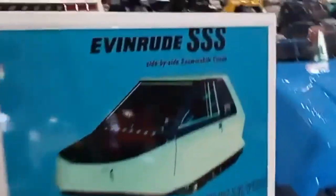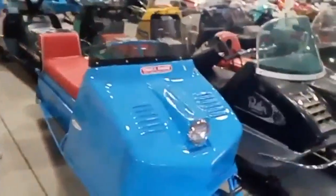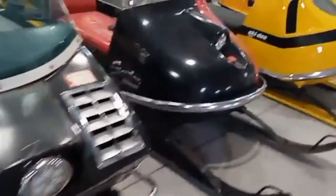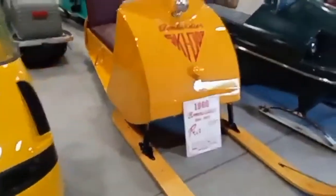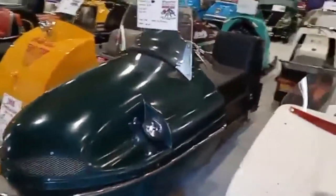How you doing? So here's some detail about this side-by-side. Cabin cruiser on a ski, they call it. So it does look kind of like a boat. Got a Larson, Chaska Marine. That must be the dealer that sold it. Got a Panther. I'm just going to go down this aisle and we'll be done and we'll go over to that banquet. It's not until 5:30. Okay, well I guess people are starting to head over there now, so 4:30. So this is a Hornet. Crazy big cab on that, huh? Oh, it's got like a rear shock on the back. Interesting. Got a 66 Cat, a 1410. Interesting trailer behind this sled here.